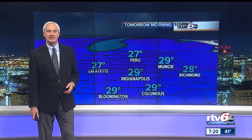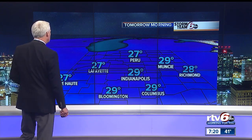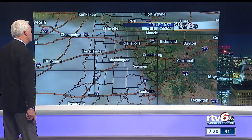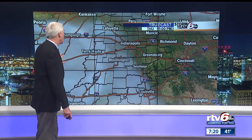Maybe a few more mid to high level clouds as we get into the afternoon and evening hours tomorrow. Temperatures move from the upper 20s already, I'd say by lunchtime tomorrow, in the low 40s. Temperatures pushing 50 tomorrow afternoon. If 50 is our goal, hang in there. I think Sunday and Monday, especially Monday, more likely to see that.